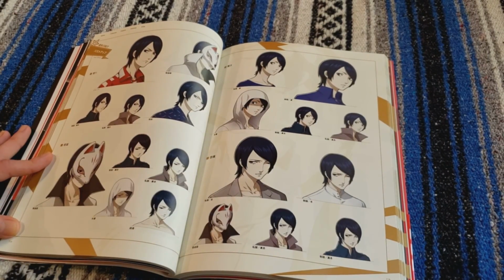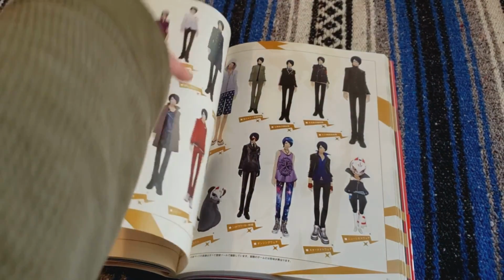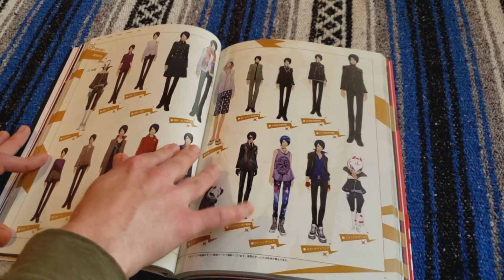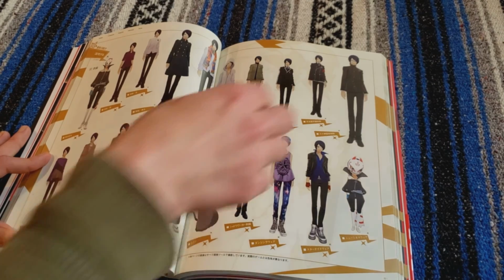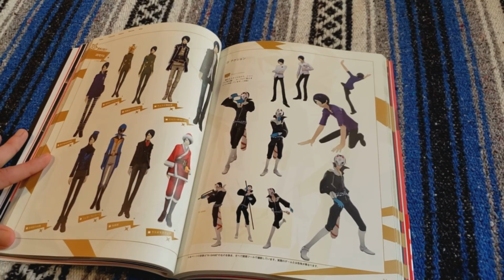It would have been nice if it was something other than paperback, but still something to hold on to, a nice little keepsake for Persona. I am a big Persona 5 fan, one of my favorite games, and I love the art style so much, so here it is.